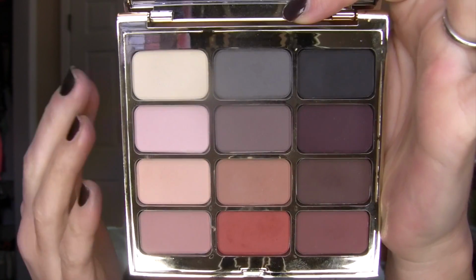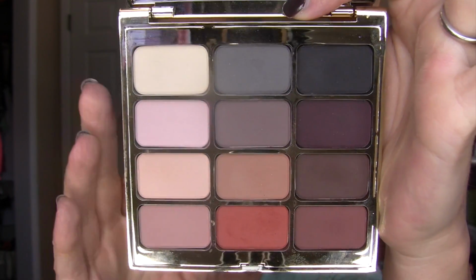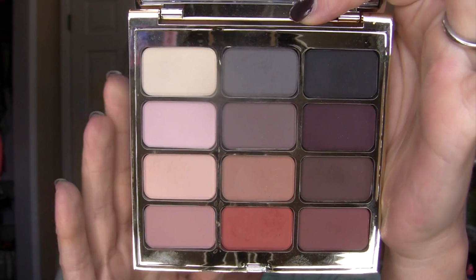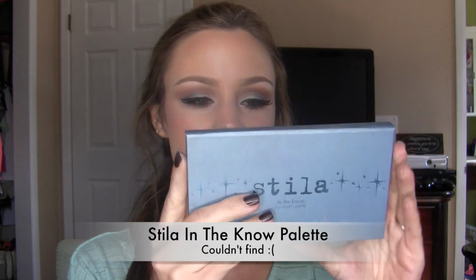If you use this palette in conjunction with your shimmers or metallic or foiled shadows, even your glitters and things like that, you can use this in conjunction with those and you are going to have a stunning eyeshadow look. The next one I have is the In the Know palette.